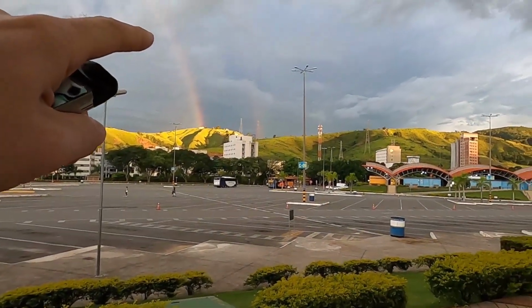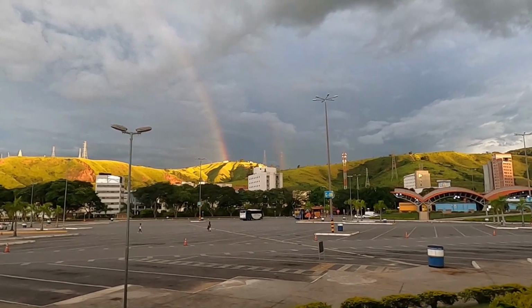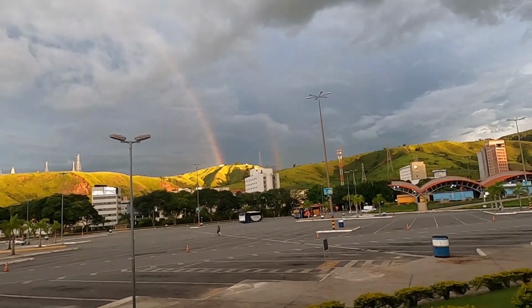Wait, there's a double rainbow. I'm not even kidding. No, there is. There's another rainbow.